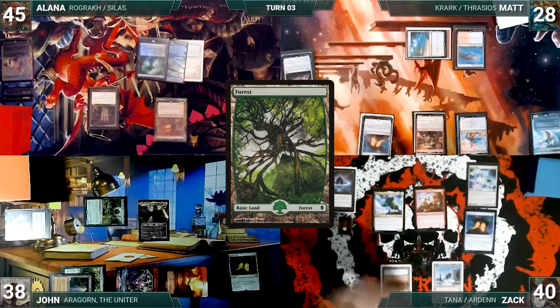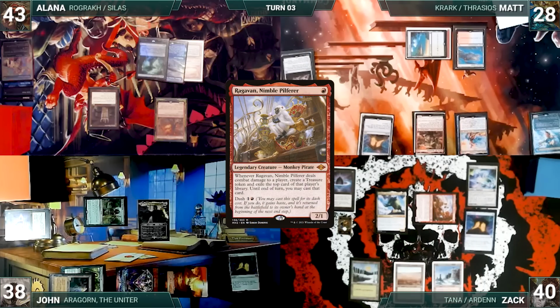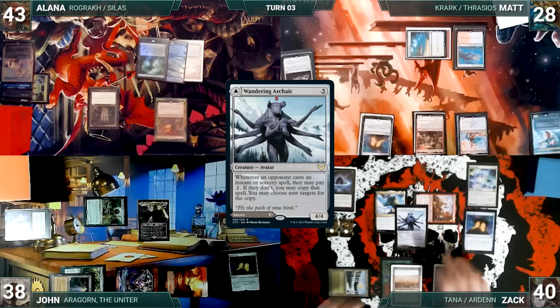He draws and plays a Forest. He moves to combat and attacks Alana with Ragavan. Alana takes it, Ragavan triggers, Zach creates a treasure, and Alana exiles Mnemonic Betrayal. In his second main phase, Zach casts Wild Growth. He casts Wandering Archaic. Zach ends his turn.